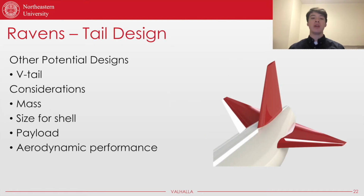Next, we went with a conventional aft tail configuration to minimize size and weight for storage on Freya. The horizontal and vertical tail sizes were estimated based on the length of the body, which was dictated by the payload. We also considered tail options such as the V-tail to reduce the space taken up by the vertical tail. However, the V-tail does not maintain stability as well as the conventional configuration.